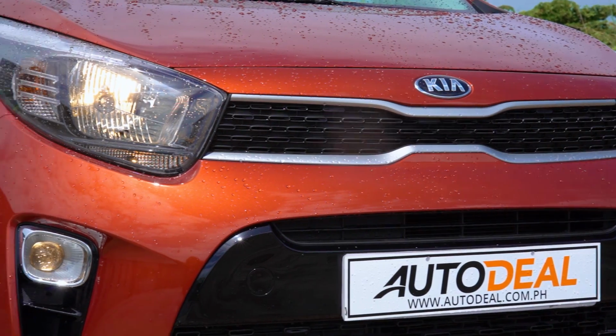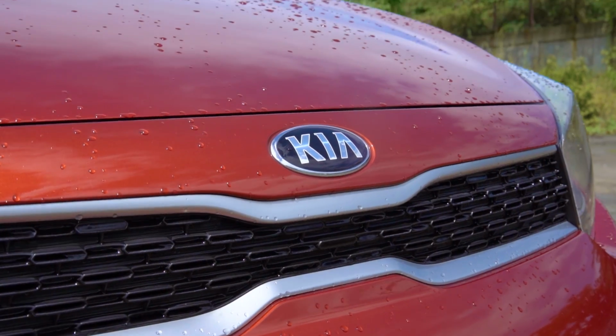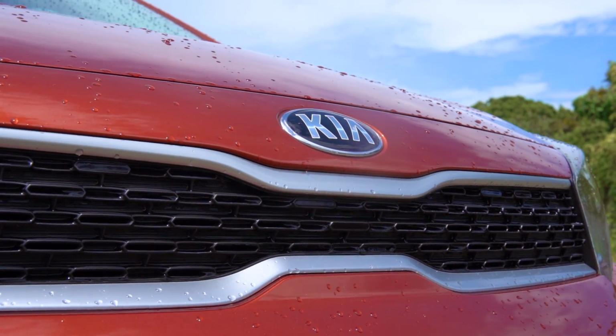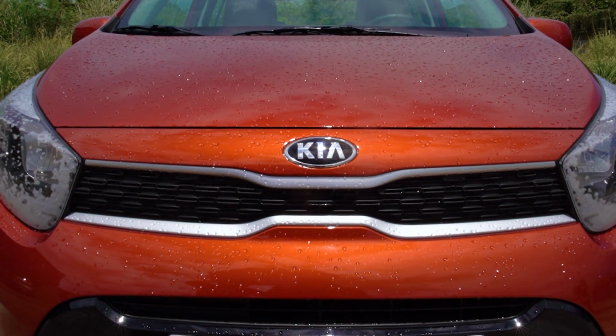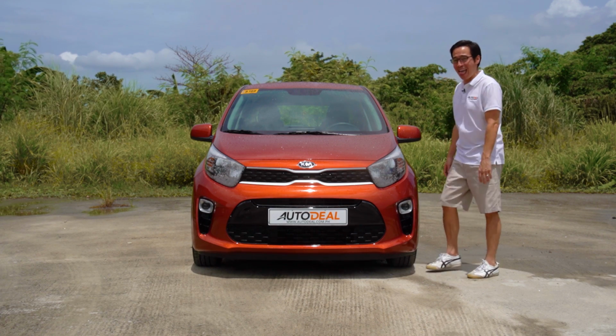Now up front, you've got halogen reflector headlamps and halogen projector fog lamps. Kia's tiger nose grille makes an appearance, obviously, and it's got this angry little look on its face, which kind of reminds me of my daughter if you think about it. Man, that's one feisty girl.